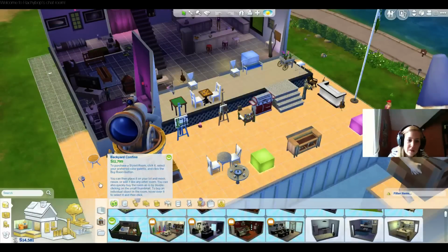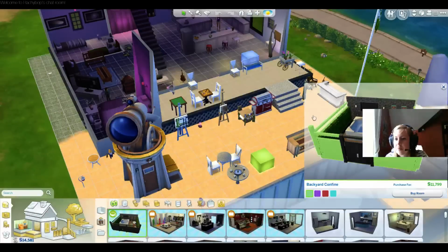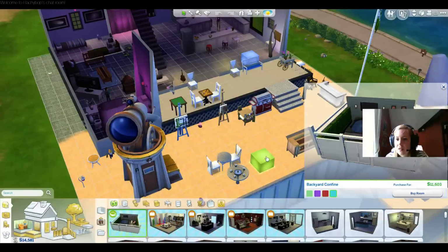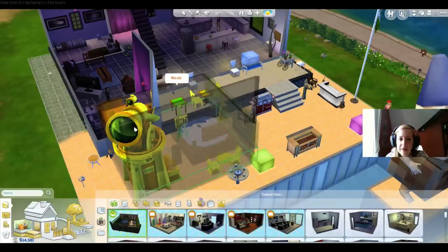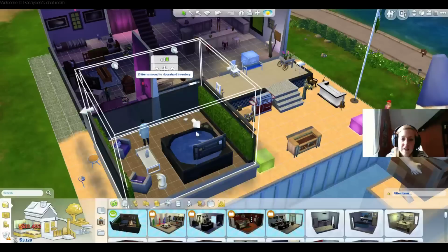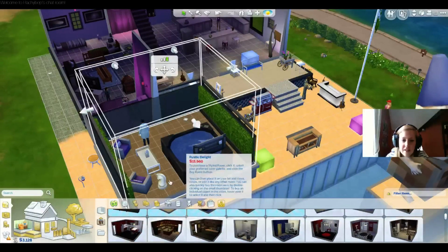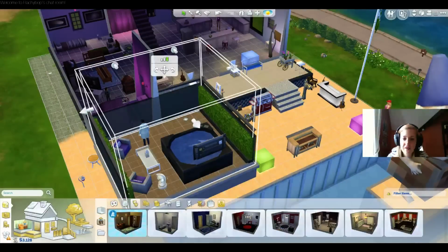That's cool. So this is a new room that comes with Perfect Patio Stuff. You can change the color. Quite like a purple one. We can buy that and we can place it. So we could plop it there. Nice. So it's kind of an addition to the house, and there's everything in there, I think, Perfect Patio Stuff.